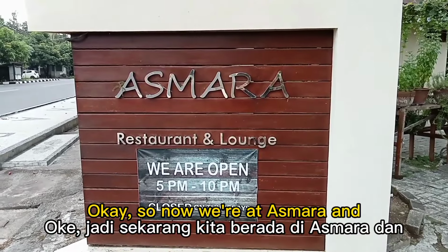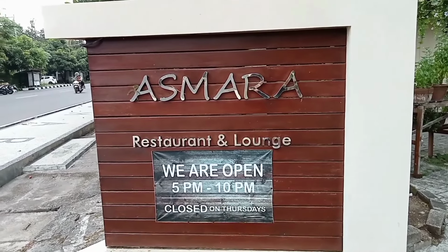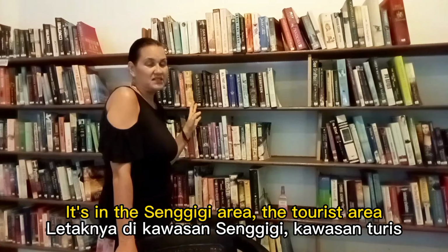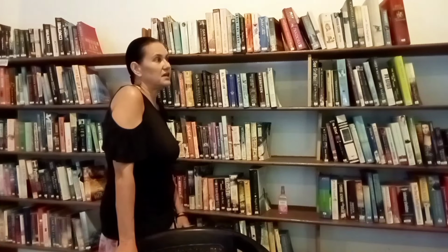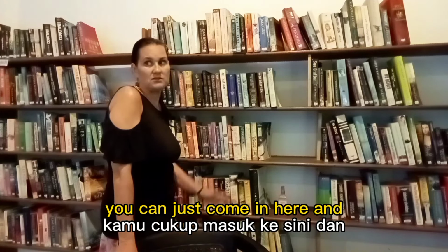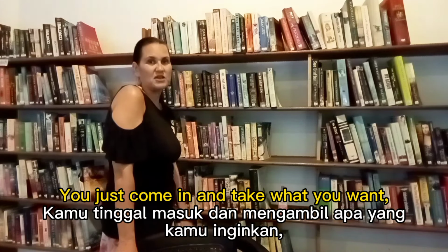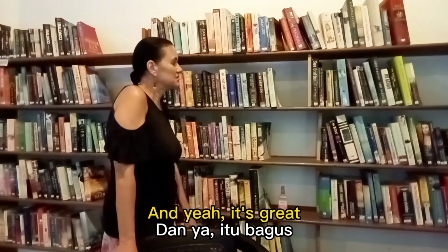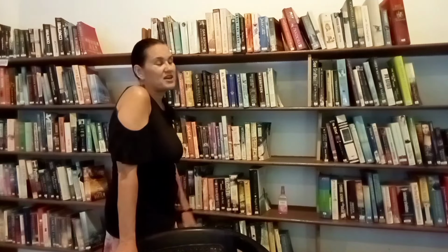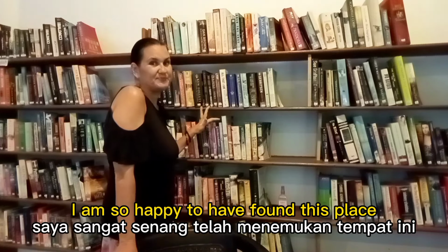Okay, so now we're at Asmara and we're not coming here to eat. It's not open right now, but we'll show you why we are here. Yeah, so this is a lending library. It's in the Senggigi area, the tourist area, at the back of this restaurant. And it's open all the time. Staff doesn't have to be in here. You just come in and take what you want, sign it in the book, and it's great. I'm so happy because there's always so much choice, and I'm always reading. I love reading. So I'm so happy to have found this place.